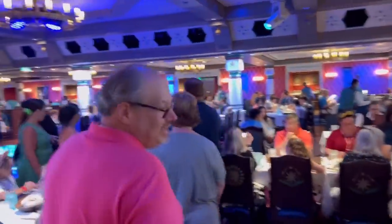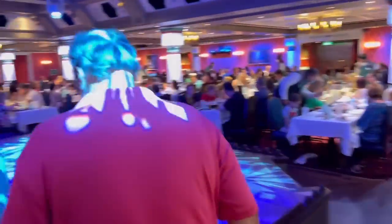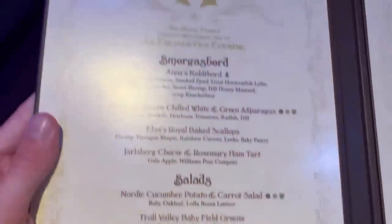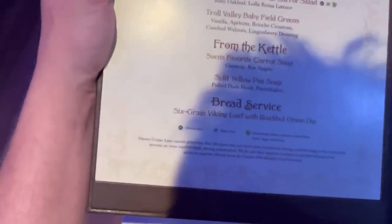So we're eating at table 212 right in front of the stage, so you know this is going to be a good view of the dinner show. So here's the menu for the Anna and Elsa dinner. We got the salad from the kettle, the smorgasbord, the entrees, a lighter note, nice little bread service.